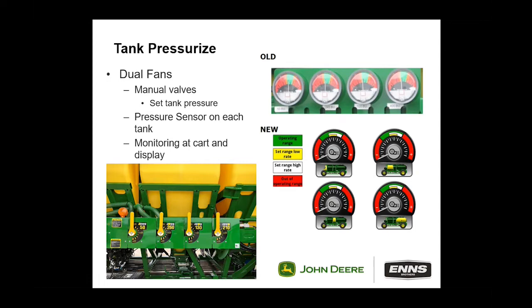And then for the older carts, our 1910s, that's what you're going to see up there with those manual gauges under where it says old. You're going to see generally 2 or 3 of those, and you're going to want to run those guys in the green. Those are obviously going to be indicators to see if we have air leaks, if we forgot to close the lid on a tank, things like that.